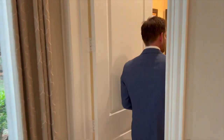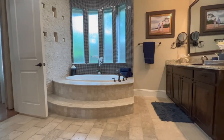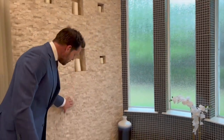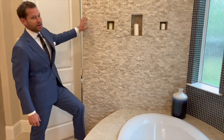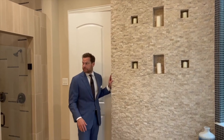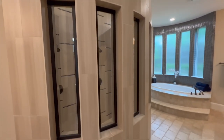Okay, walk with me into the owner's bathroom. Whoa, beautiful. Travertine flooring, step up into your soaker tub. You've got this tumbled stone backsplash complete with spots for your candle. I mean, this is like a resort style bathroom if we're being honest, right? Check out this walk-in shower. 1, 2, 3 shower heads. This is awesome. Look at all this space. You can fit the whole family in here.